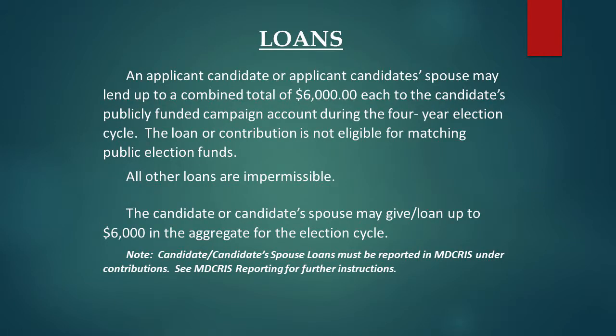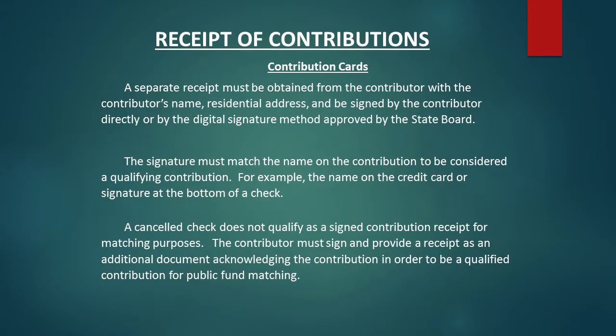An applicant candidate or applicant candidate's spouse may lend up to a combined total of $6,000 for each of the candidate's publicly funded campaign accounts during a 4-year election cycle. The loan or contribution is not eligible for matching public funds during the election. All other loans are impermissible, and the candidate or their spouse may give up to the $6,000 in aggregate during the election cycle.